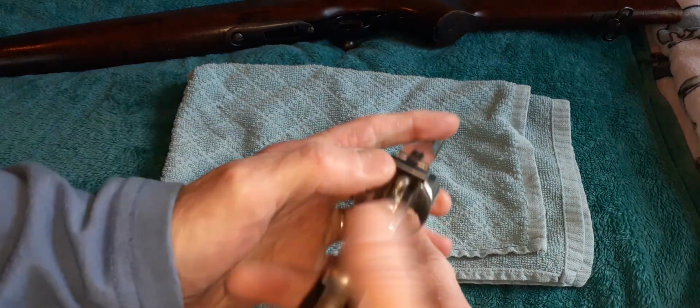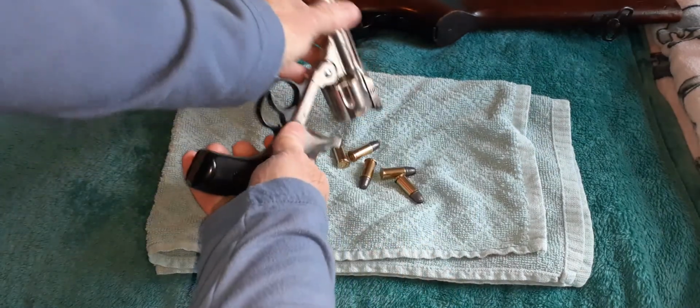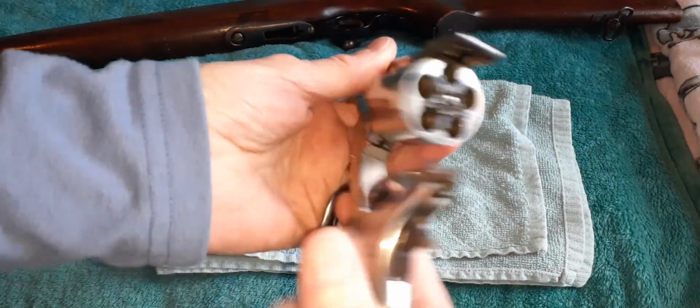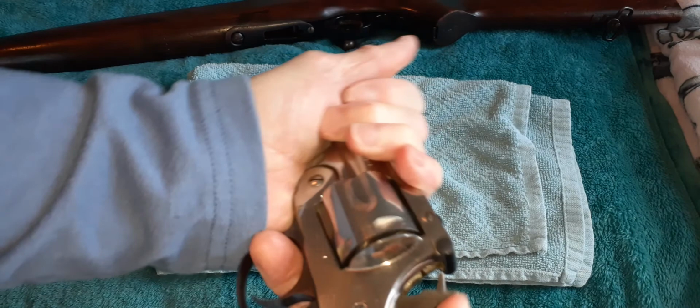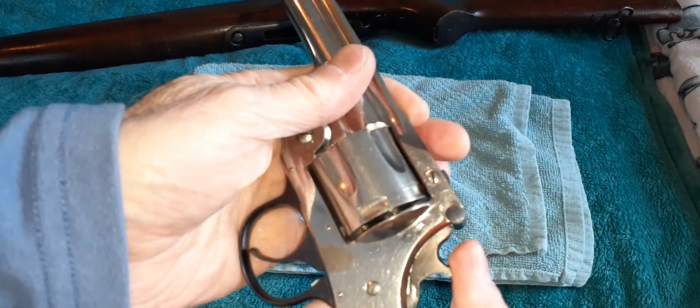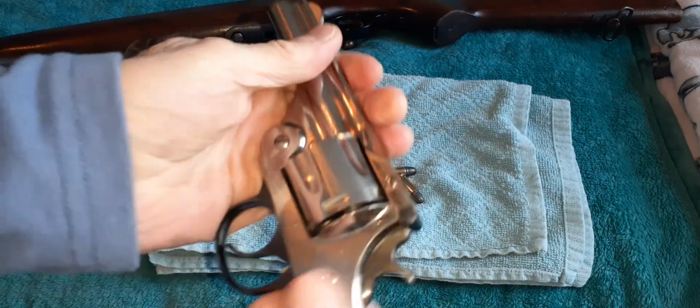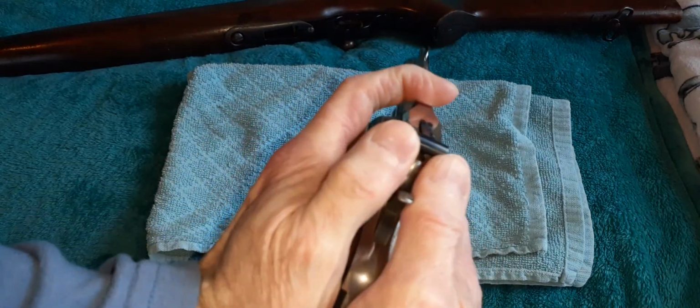So when you're loading it, let me just unload it so it's safe, okay? When you're loading it, make sure before you load the cylinder, make sure you bring it to the first cock position. And that's it right there. Because now it is not resting on your shells.